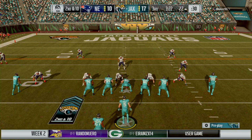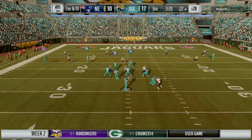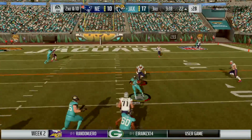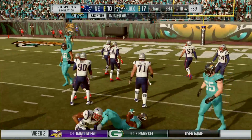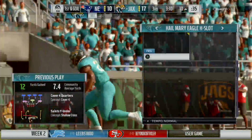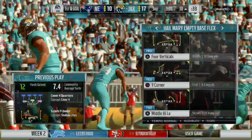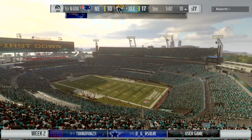So after the incompletion, second and 10 from the 22. Bortles again here on second and 10. He'll check this one off to Fournette. And he'll get this down to the 10. First down, Jacksonville. The passing game looking sharp on this drive for the Jags. And we see another pitch and catch there to the running back. This position just continues to evolve.